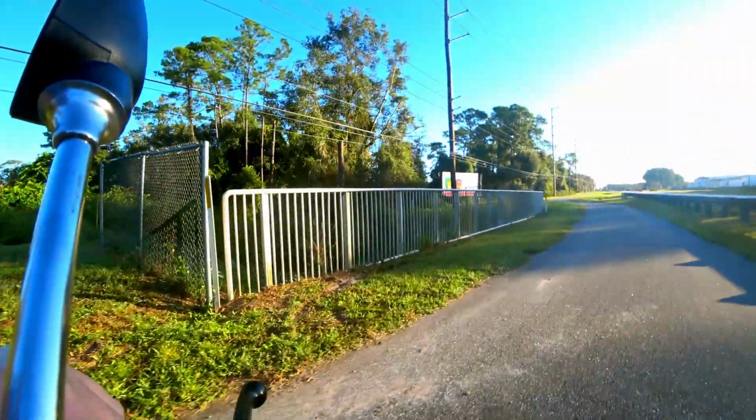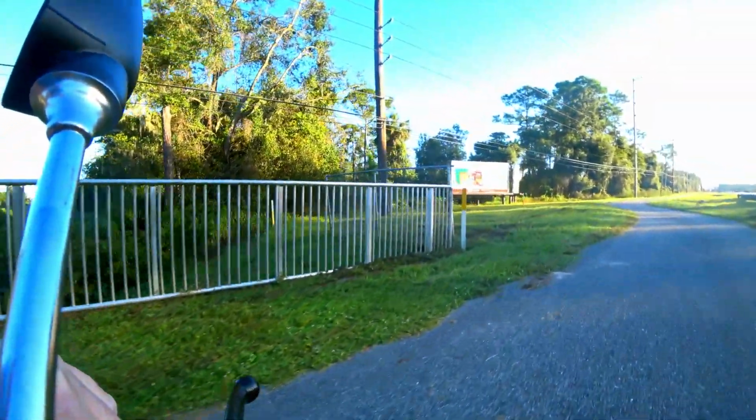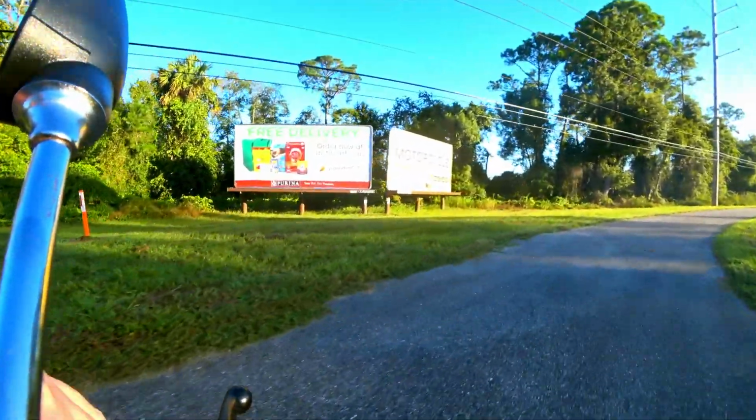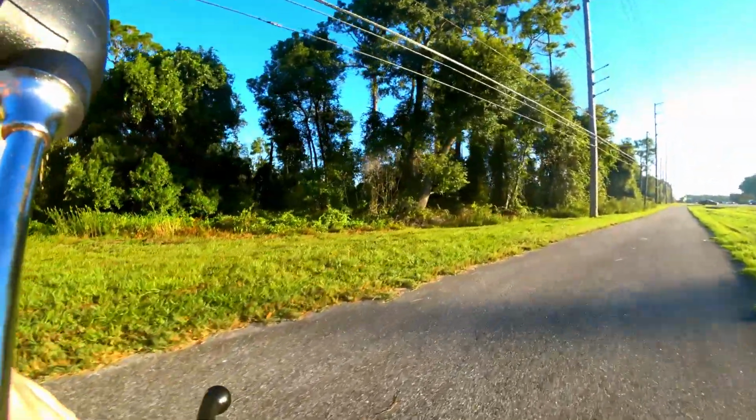This little spot right here, when they first built this path, they didn't have this fence. I don't know if you can see it yet or not. A fence around a little creek here. Guy rode his bicycle, went down in there, and he died. So then they put this fence around here.